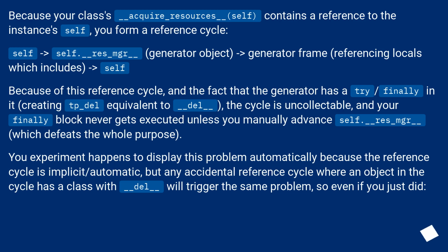Because your class's _acquire_resources contains a reference to the instance's self, you form a reference cycle: self._res_mgr, generator object, generator frame, referencing locals, which includes self. Because of this reference cycle, and the fact that the generator has a try/finally in it, creating a tp_del equivalent to __del__, the cycle is uncollectible, and your finally block never gets executed unless you manually advance self._res_mgr, which defeats the whole purpose.